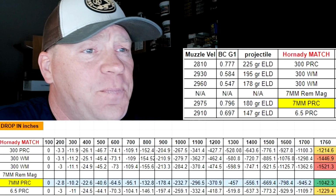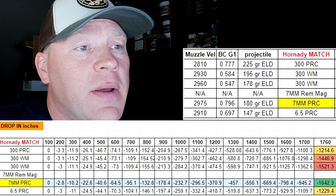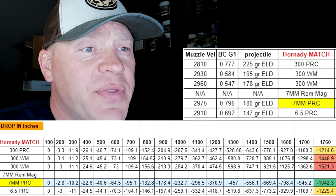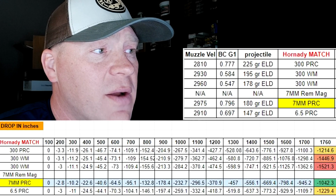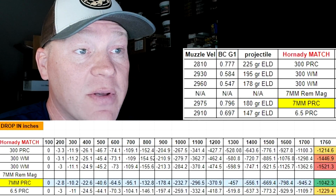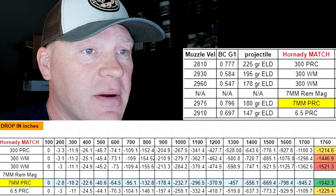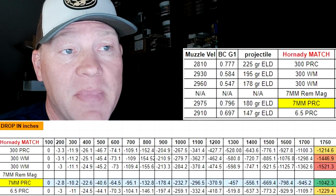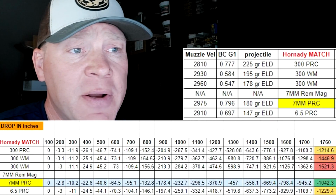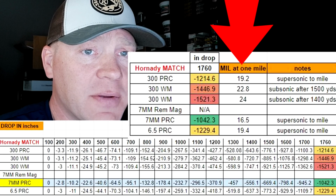7mm PRC is dropping that bright green there. That means ding, ding, ding, winner. It's only dropping 1,042 inches, where the other PRCs are in yellow. They beat out the 300 Win Mag, which is red. Red is bad. You can see the drop there. So, significant difference. The mil dial, I've noted here, at 1 mile for all of these different loadings.